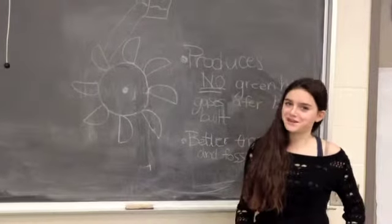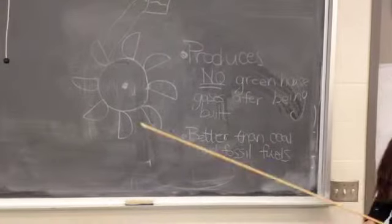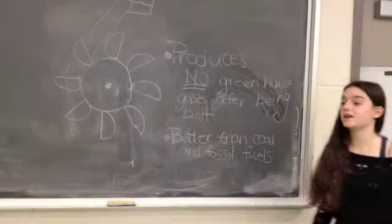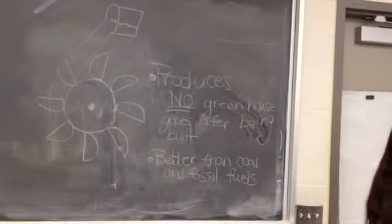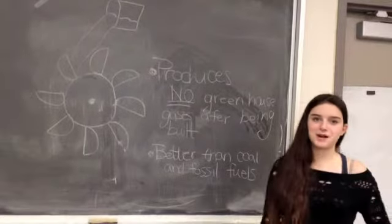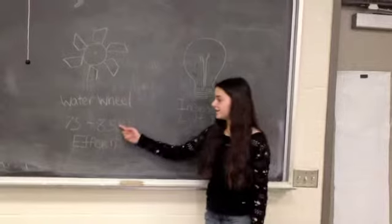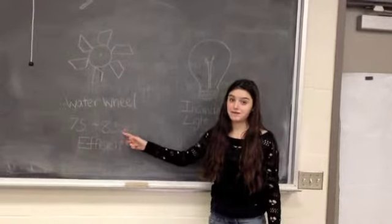The water wheel is a nifty invention. It produces no greenhouse gases after it has been built, and it is much better than coal and fossil fuels for the environment and wildlife. The water wheel is 75 to 85% efficient.